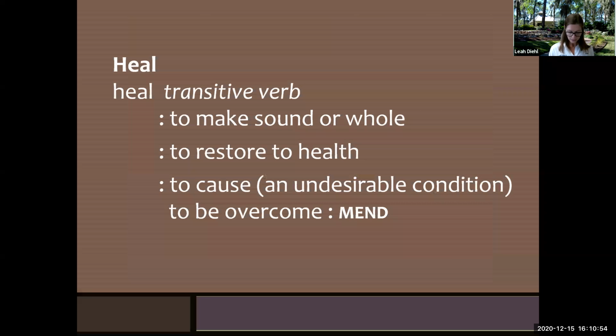And I especially like that third point because it reminds us that healing isn't always about fixing something, but it's often about overcoming something, transcending difficult circumstances. And that's really what we are aiming at in our healing garden experiences. We're not necessarily able to fix somebody's problem, but we're helping them with coping strategies or with new ways to look at things. And that's really a lot of what horticultural therapy and therapeutic horticulture is based on.